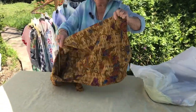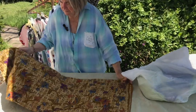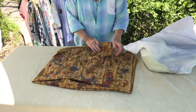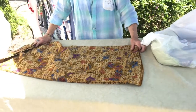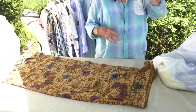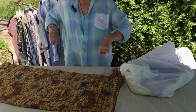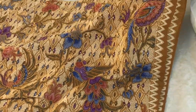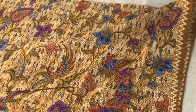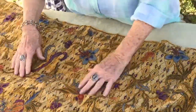Bali batik. I've been in Bali and bought these myself. They're made by hand. They often have a border around the edges, and they call it a sarong. It's a length of a sarong. The men would wrap them around their waist, or women would wrap them around and tie them. It's about 2.5 yards, and they're always beautiful.